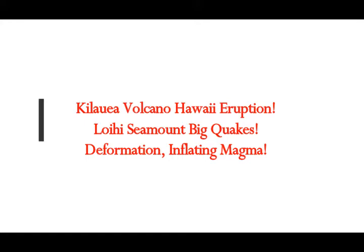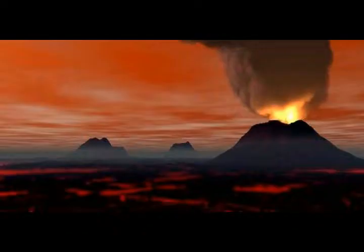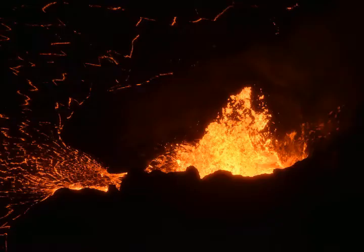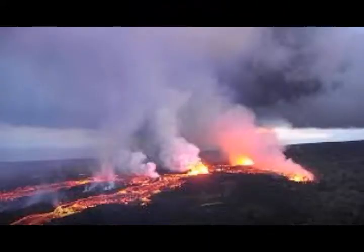Kilauea Volcano, Hawaii update. The Loihi Seamount is getting big earthquakes, and as we know, it's the younger part of what will be creating the Big Island's landmass. Let's take a look at what's going on there, and also what Hawaiian Volcano Observatory is telling us about the recent eruption and the summary of what is going on there with magma, plumbing system, surface deformation.